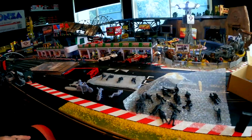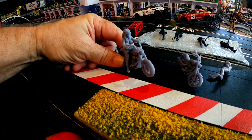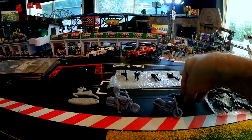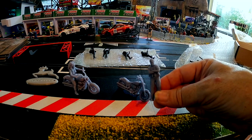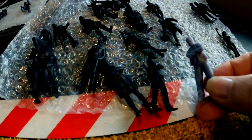Now, I've also got these figures, some biker figures. There's a biker chick on her Harley, look at that. This one will be parked nearby, and this guy's obviously watching the show, got his arms folded. He's probably the grandfather of these two.